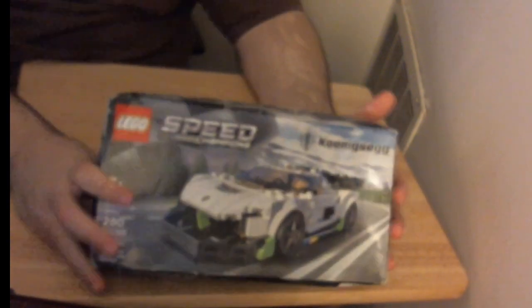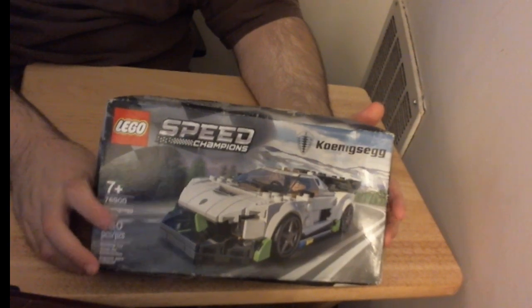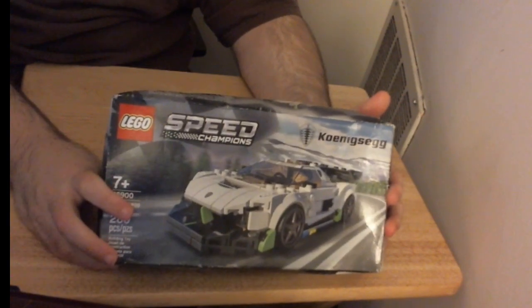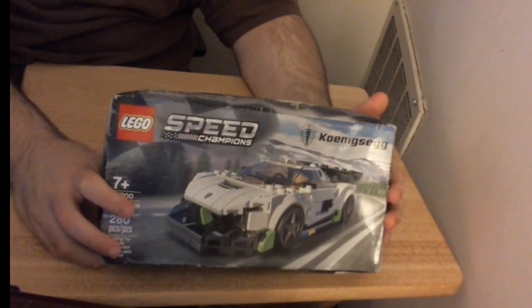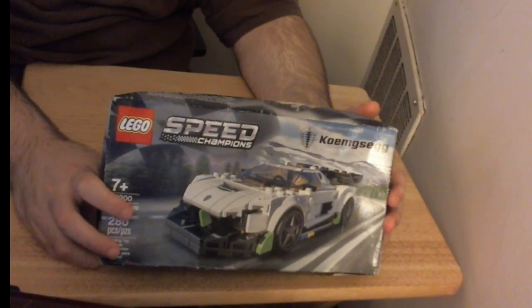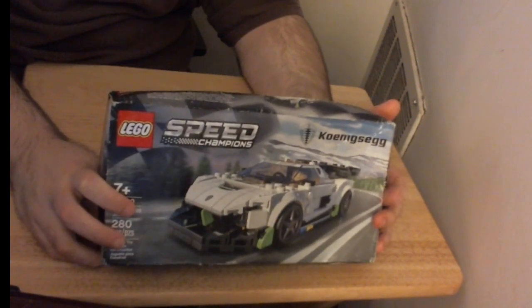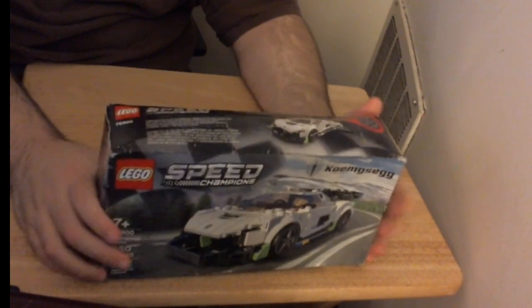Let's talk about this car. This is the Koenigsegg Jesko, or Jesko, I think my brother said it's pronounced. I'm not really sure. I've heard it pronounced both ways in reviews. Prior to starting my Speed Champions collection, I had never actually heard of this car manufacturer, believe it or not. I don't really follow the racing circuits, and Koenigsegg doesn't really have a following here in the United States. This car is more popular around Europe. I think it's a German car, and especially popular in the racing circuits.